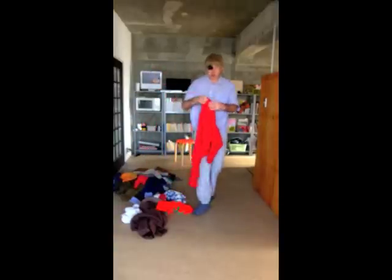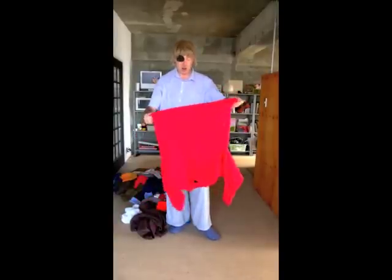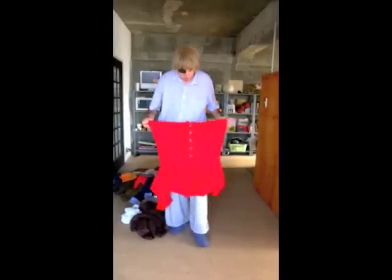Red is not really a very characteristic Japanese color. It's interesting. It's a sort of Chinese color or Korean color. The Japanese don't wear bright pillar box red. Here is a Korean sweater.